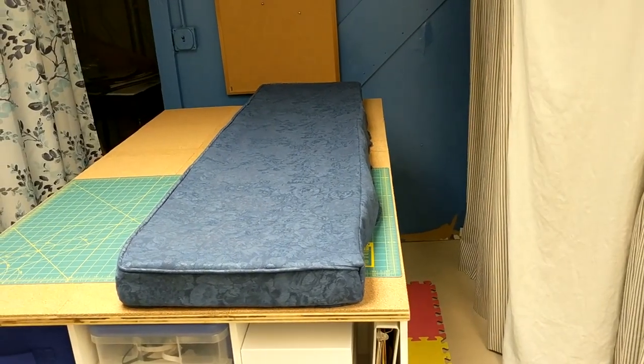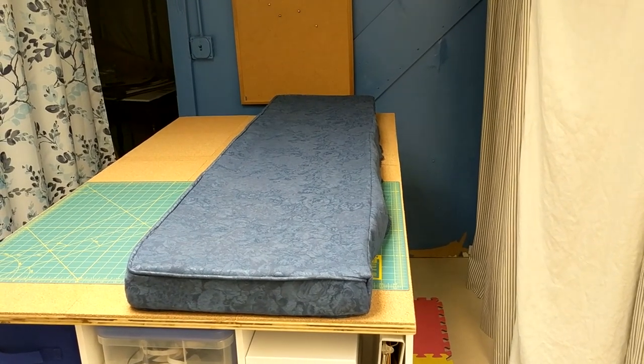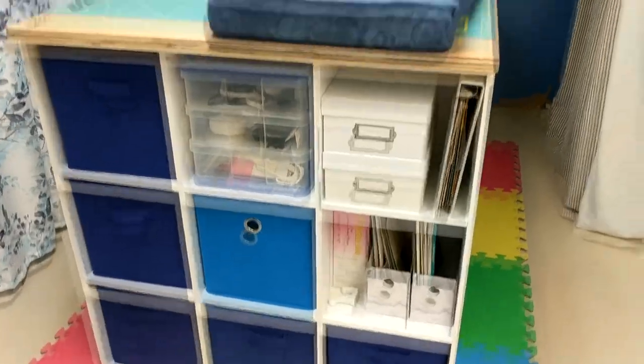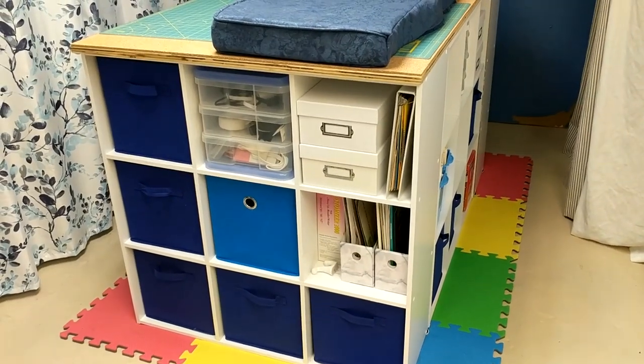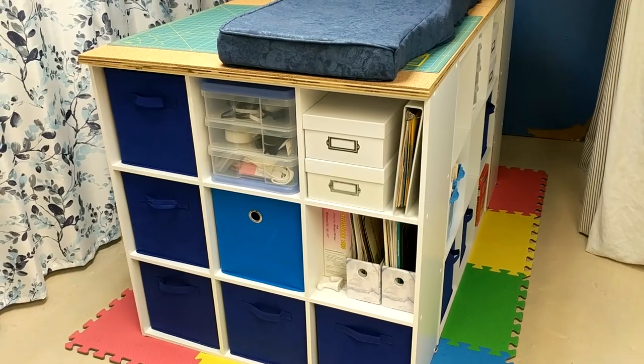This right here, by the way, is one of the first things I have sewn in this room. It is a cushion for a bench upstairs that I made 4 years ago. I have all this stuff organized in here and it makes me so happy. So I'm not going to go through and catalog what's in every single one of these little cube drawers, but I'm going to do a couple of highlights.